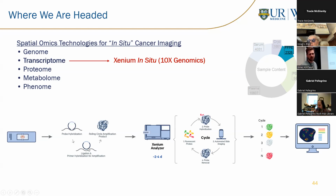These probes are ligated to the transcripts. There's a rolling circle amplification, and then part of that amplification is a unique sequence that binds fluorescent probes. So you go through iterative imaging cycles, adding fluorescent markers, imaging, washing, and repeating, right, to build these really robust, essentially 300 to 500 target images.